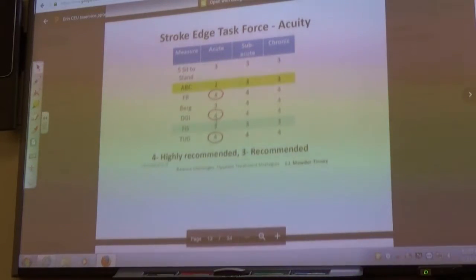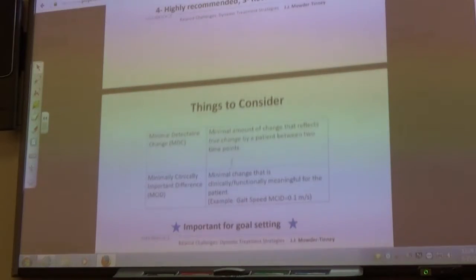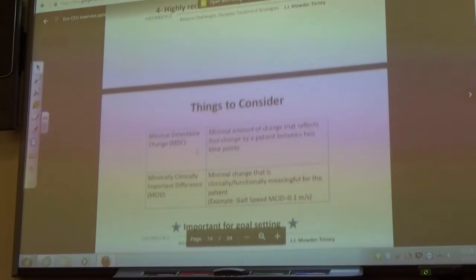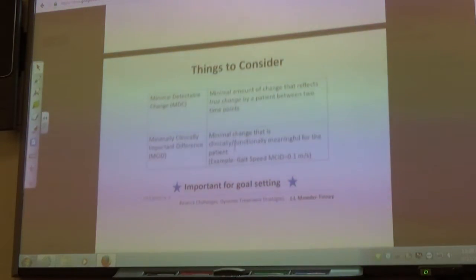So in acute care, we should be doing DGI and TUG, which I feel like we're implementing, but then functional reach was another one. And I don't do the functional reach with people, but that's indicated in the acute care setting as something that would be good to do. So that was interesting. When you write goals, it's important to use outcome measures that have a minimal detectable change or a minimal clinically important difference. Those are what you need to be using to write your goals, because sometimes I go, oh, if they got a 12 on this, they could probably get a 14 next time, but is that the correct MDC or MCID for that test? We need to be using those things.